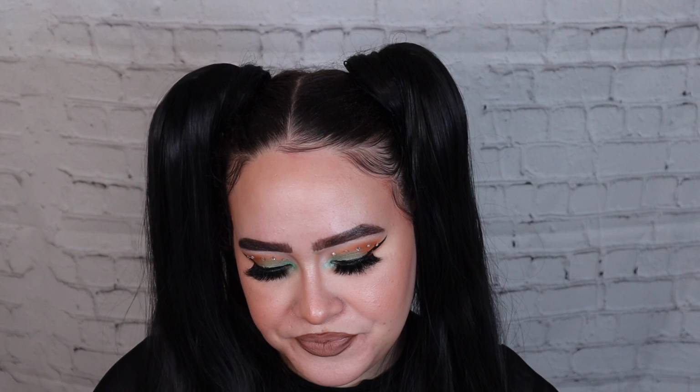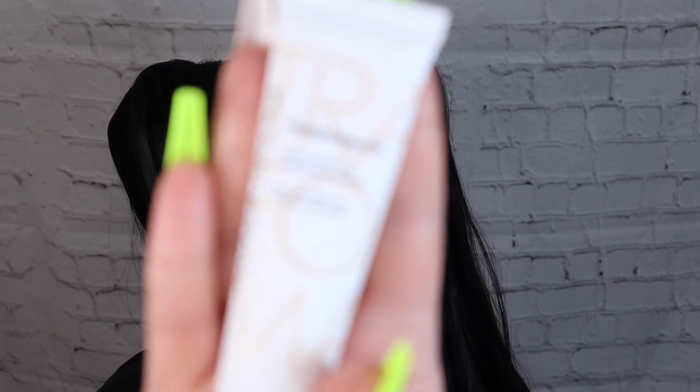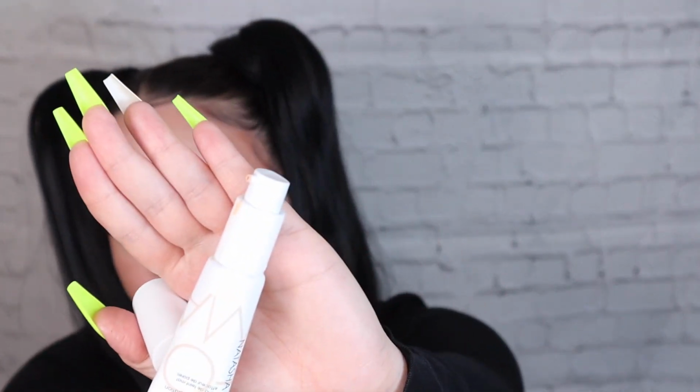Okay. T is another foundation I discovered this year. I also bought it in the Boxy pop-up sales. It was like $12. So T is for the Transformist Foundation by Natasha Denona. I was kind of hesitant because this has mixed reviews on Sephora, and I believe it's currently on clearance at Sephora. I love that it has a pump as well.